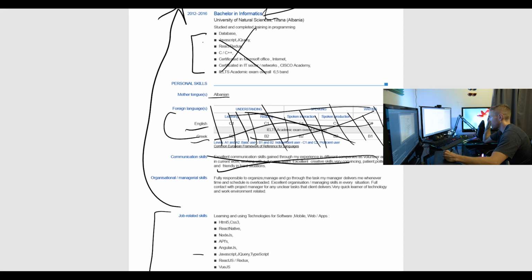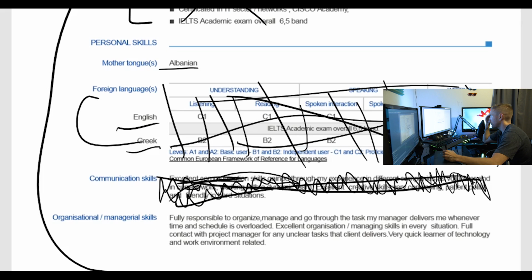This is all subjective. Excellent communication. What does that even mean? Fully responsible to organize, manage, go through my task manager delivers me, whenever time and schedule is overloaded. Full contact with the project manager for any unclear task that the client delivers. Very quick learner of technology and work environment related. That sentence doesn't really make a whole lot of sense.